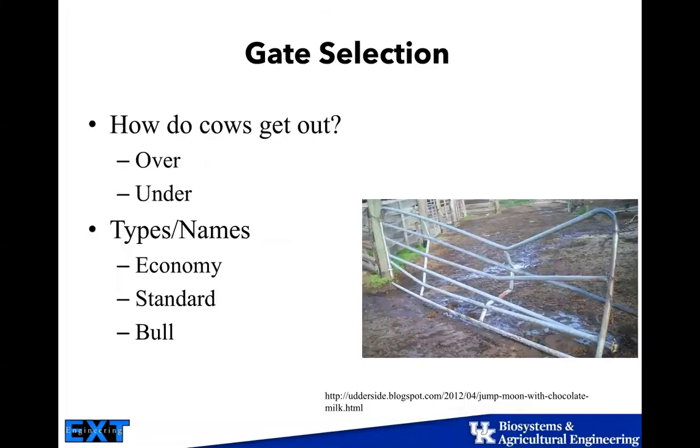Something I do want to mention, though, and I haven't really mentioned it when I've gone to a lot of these cattle meetings, is gate selection. How do cows get out? They usually try to go through the gate or some other weak point that they've determined. If you look at how cows get out, they're usually trying to go over or under. If I was building gates, I'd probably make that top and bottom bar as strong as possible, because they don't usually try to go through a gate. But when we talk about our gates, you see them here and you see them advertised. This is an economy gate, a standard gate, a bull gate.